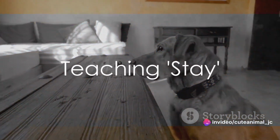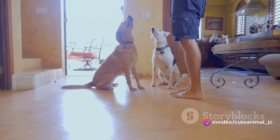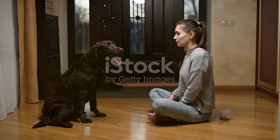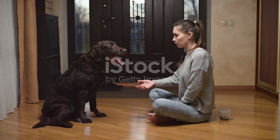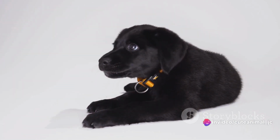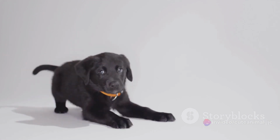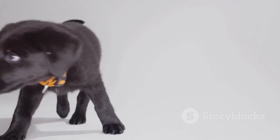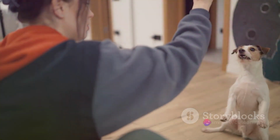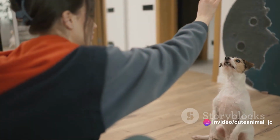The stay command can be a little trickier, but it's just as important. Teaching stay involves guiding your puppy to remain in one spot even when you move away. Start by commanding stay while maintaining eye contact, then step back slowly. At first, keep the duration short, a few seconds perhaps, and gradually increase the time as your puppy becomes comfortable with this command. Reward your puppy with praises and treats each time they obey the stay command.